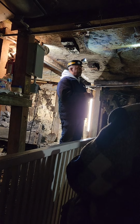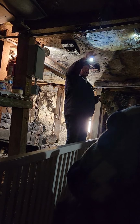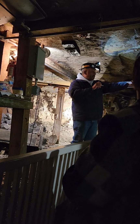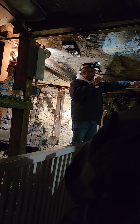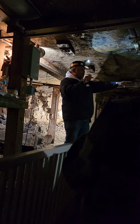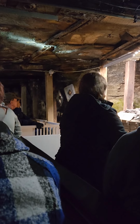In 1962, the city of Beckley purchased it. The first thing they did was bring a company in here to make it higher. The reason is, if you look right over here, guys, that's what the whole mine looked like height-wise. See how low that is? The whole mine was that height. Right over here where I'm pointing is the top of the coal seam. From there up is all rock, and from there down is coal.